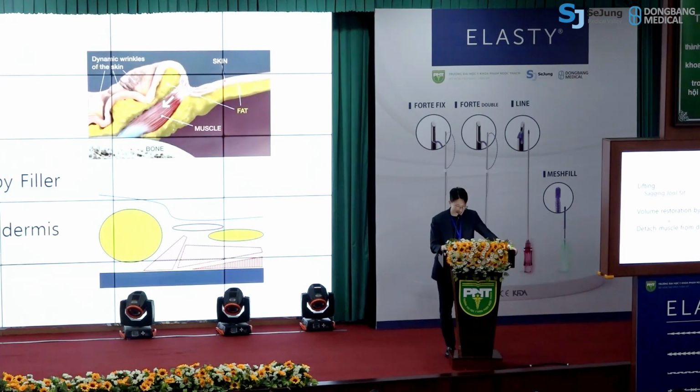To summarize the second subunit, sagging jowl fat around the risorius muscle should be lifted. Sometimes I also do liposuction and then inject filler just under the dermis for detaching the muscle from the dermis. There is no firm and stable structure to raise the lower aspect compared to the nasolabial fold, so I just inject filler superficially, just under the dermis.